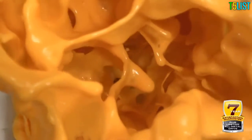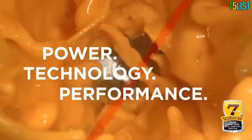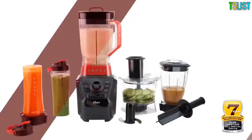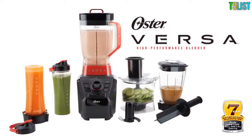The perfect blend of power, technology, and performance, all in one incredibly versatile appliance. Get one today and get more goodness from your food.